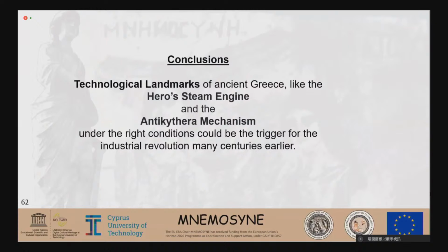Conclusions. Technological landmarks of ancient Greece, like the Heron steam engine and the Antikythera mechanism, under the right conditions, could have been the trigger for the Industrial Revolution many centuries earlier.